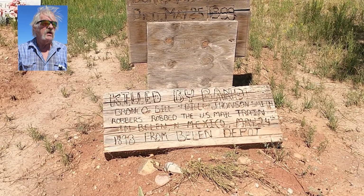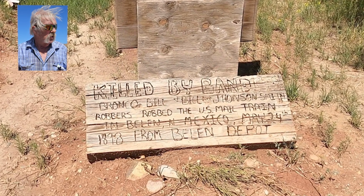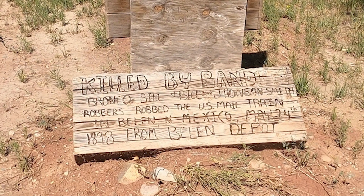But it was a very famous train robbery. A lot of money was taken. Nobody knows exactly, but it's estimated as anywhere from 10 to 50,000.